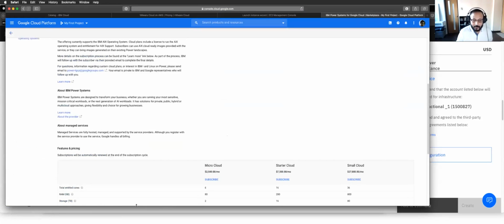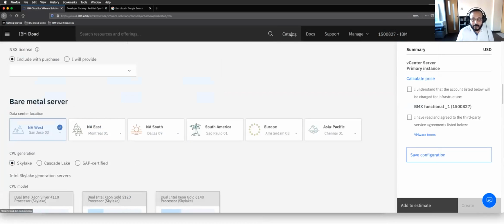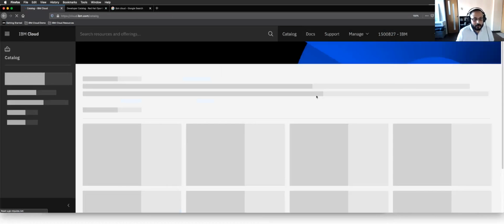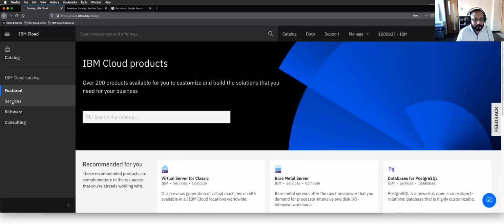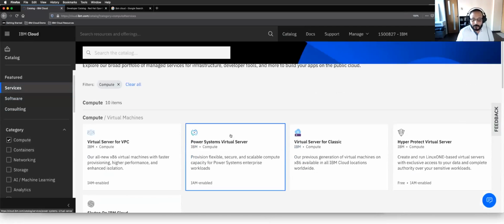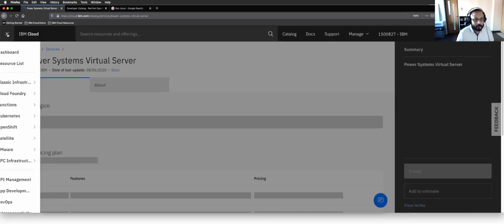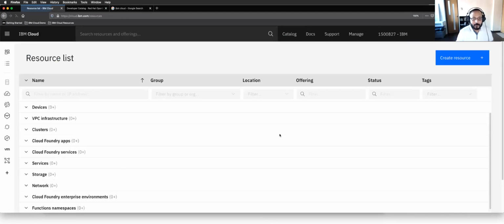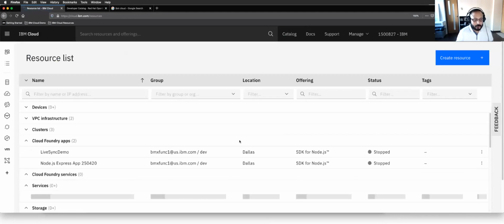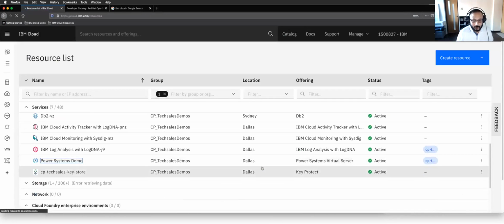Before I go into that, let me quickly show you what Power on IBM Cloud looks like. If I go back into Catalog, click on Services, and click on Compute, you can see all the different options. If I click on Power Systems Virtual Server, I can go into the system and provision a Power System VM in the cloud. I've already done one before, and if I click on Resource List here, you can see the Power Systems Virtual Server that's already been provisioned. Let me quickly go in here. This is the Power Systems environment that I provisioned earlier.